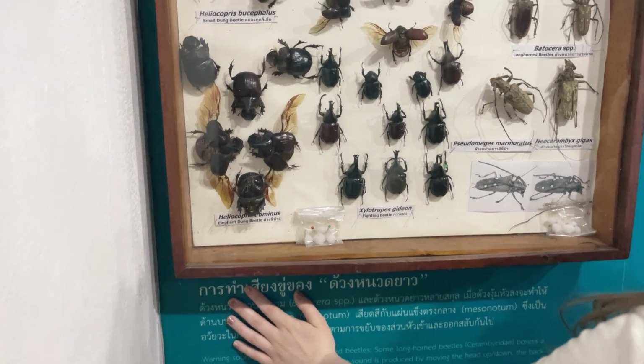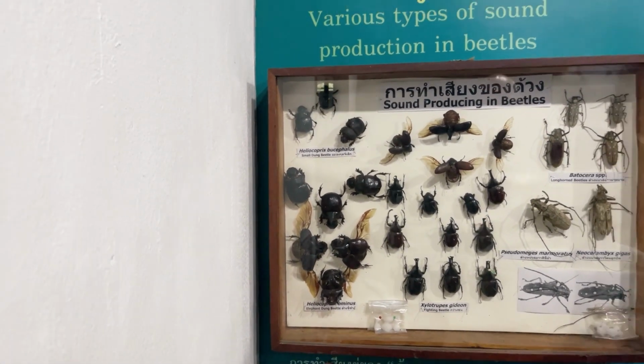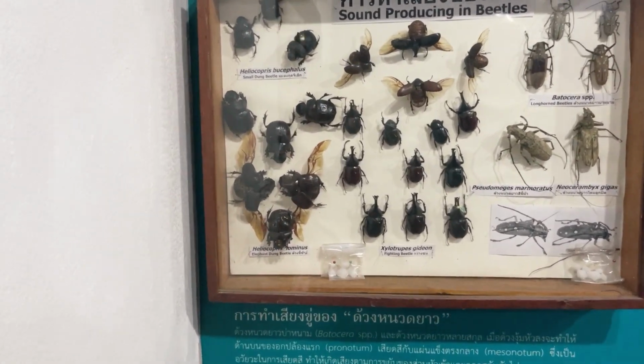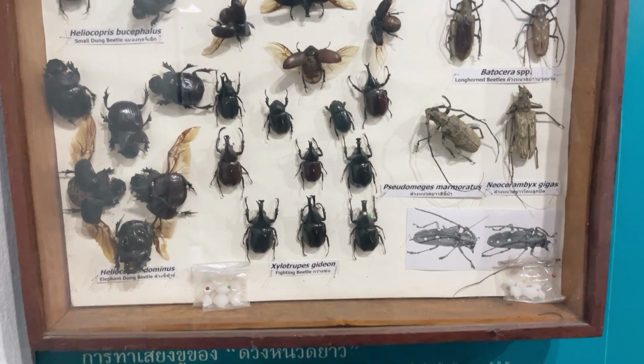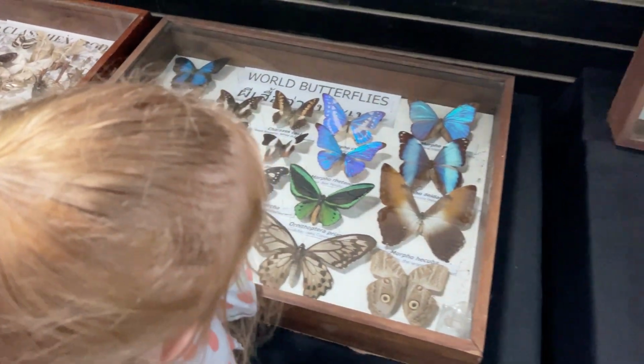That's a pretty big dung beetle. I guess it's made for elephants, huh? Yeah. A big beetle for a big elephant. I think they make it lay their eggs. Oh man. It's so big and beautiful.